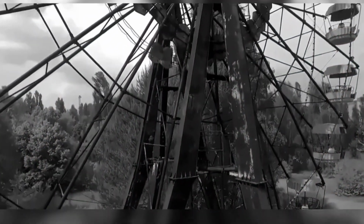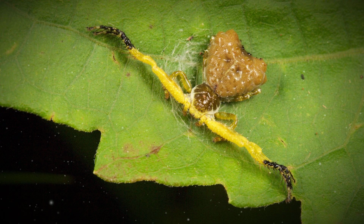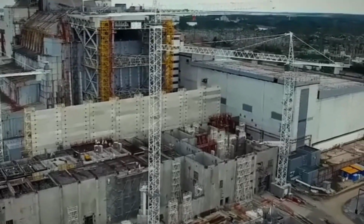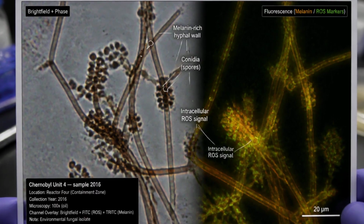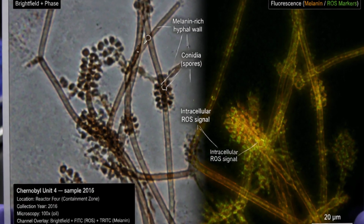There is a bird living inside the Chernobyl exclusion zone with a growth on its beak. There are frogs there that turned black, spiders that have forgotten how to build a web, and somewhere in the ruins of Reactor 4, in a place so radioactive that machines fail and people can only stay for minutes, something is growing on the walls that seems to be feeding on the radiation itself.